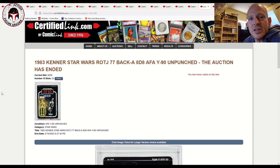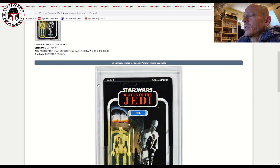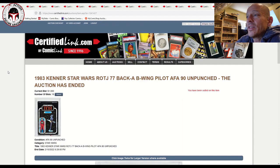8D8, he's awfully popular these days after his appearance in the Book of Boba Fett. This was a yellowed 90, and that one sold for $359. That's a pretty good deal for a 90 grade, yellowed or not. That's a good deal. But look at this one.